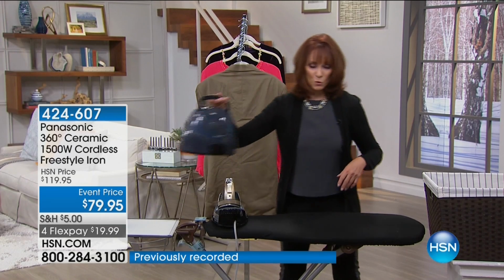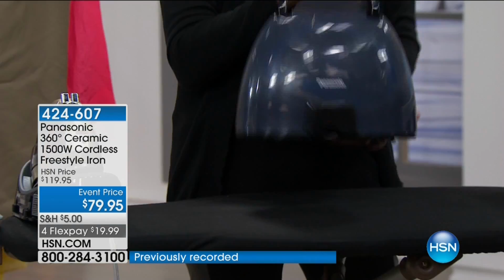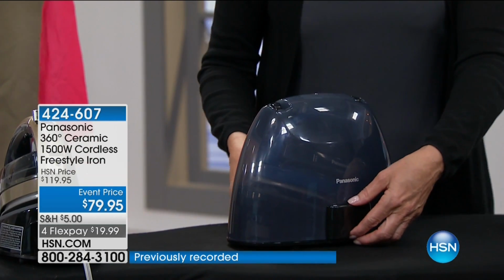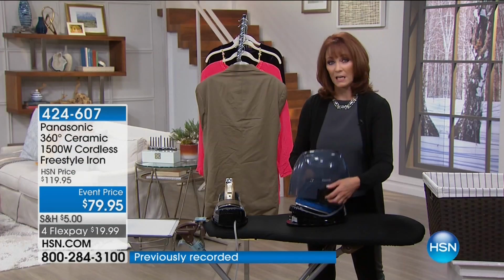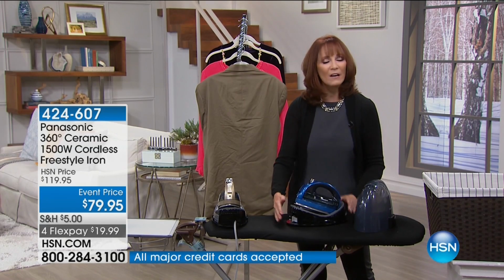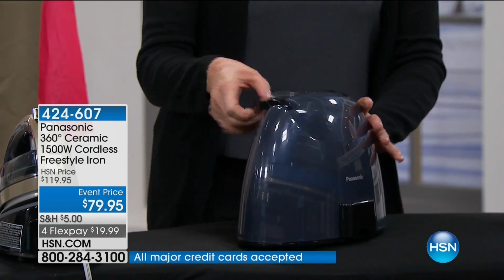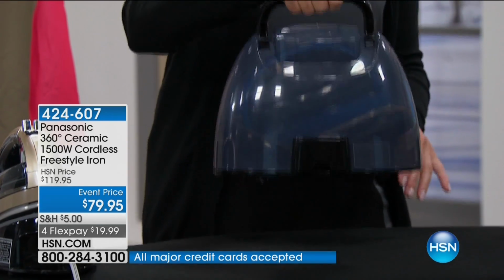This is a good time to show you this case, because to me, this makes it Pinterest pretty. Look at how nice that is. So if you are the recital mom or you have a wedding coming up and you want to bring an iron to touch up anything, carrying is so easy. And it just pops back on like that. So back to school, back to college, this is the iron you want to take.